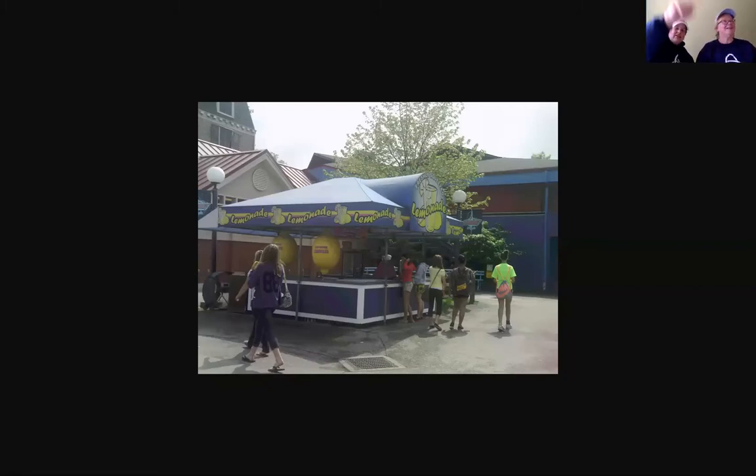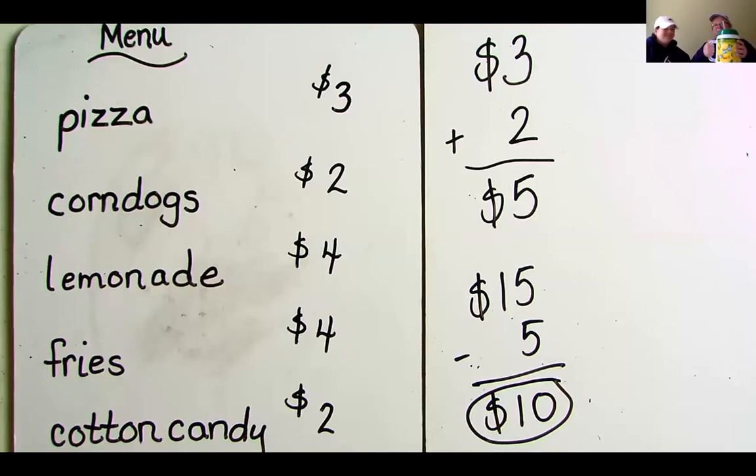Well, hey, look over there. It's the lemonade stand. Should we get some lemonade? Yes. All right, let's go. I bought the giant $4 lemonade. That is a lot of lemonade. Well, if you spent $4 on lemonade, then how much money do we have left?